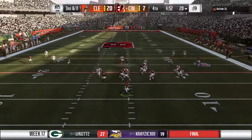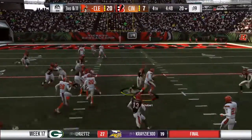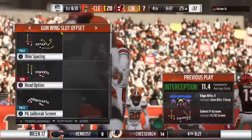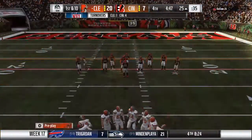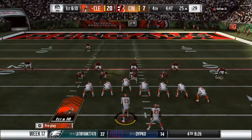Here's Dobbs to throw. And he fires one that's intercepted. Picked off by the linebacker, Joe Schobert. And the return will stop right around the 25. Partner, we always talk about possessions being at a premium in these games. And now in this situation, throwing an interception here when you have to claw your way back in, that one's going to hurt, and in a big way.